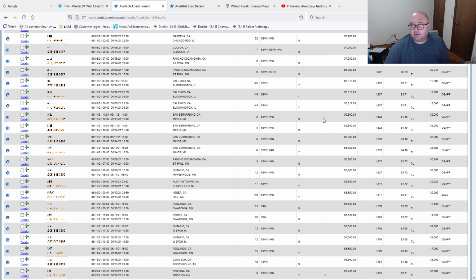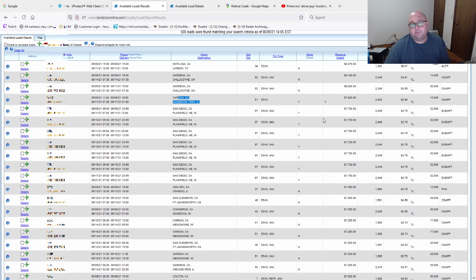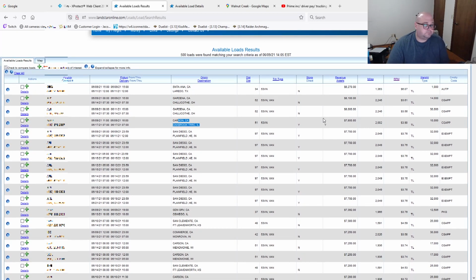There's not actually as many loads. Let me explain something real quick. I'm really picky on the loads that I take, and what we're searching by right now are my standard search parameters, which are a minimum of $3.50 a mile, a minimum of $2,500, a maximum weight of 38,000 pounds, and no multi-stop loads and no hazmat loads. I don't like hauling hazmat because they don't really pay a premium for hazmat, and I don't like hauling heavy loads because they don't pay a premium for heavy loads.